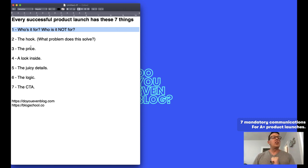Whoopsie daisy. So, number 2, the hook. And there's a lot of different ways you can think about this. But the easiest one is, what problem does this solve? You kind of have to tell people what the product is, but that's not really effective sales and marketing, quite frankly. Just listing off features and even benefits. You got to present them the hook. Not just what the product is, what the service is, but you have to tie it together in a nice little story, a nice little narrative that also explains the problem, the pain point.